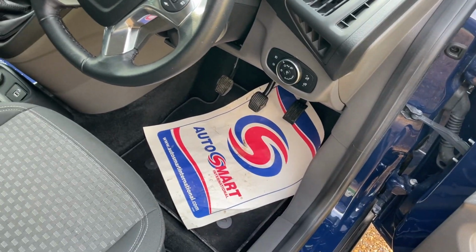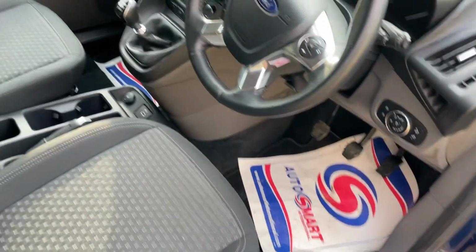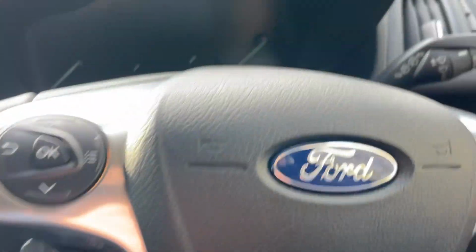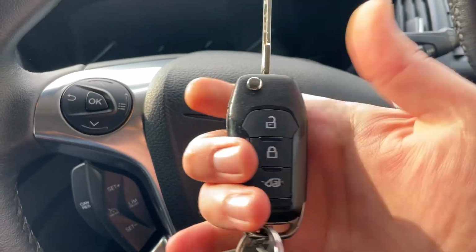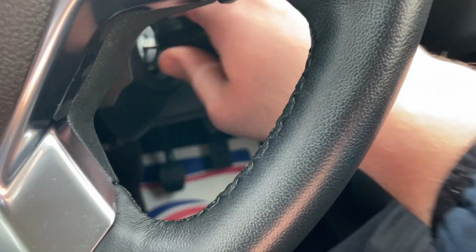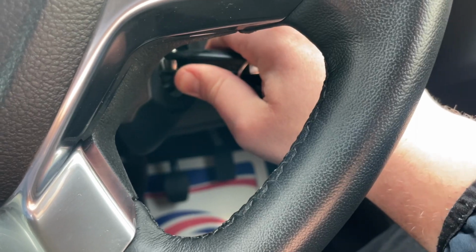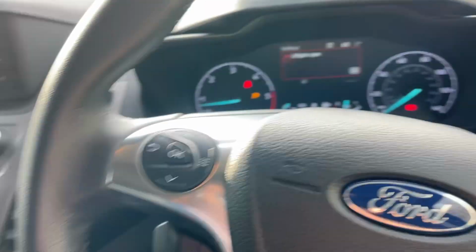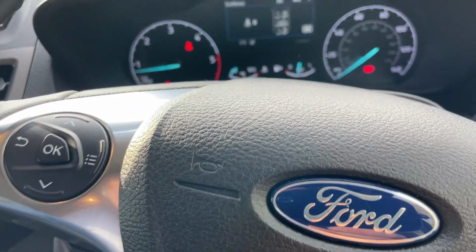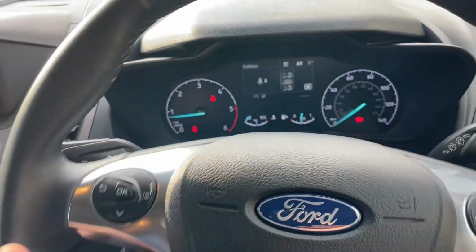I'm just going to jump inside the vehicle now. You might hear a bit of distortion on the microphone, so just bear with me a second. Remote central locking is found on the key, and I'm just going to pop that inside the barrel, foot on the clutch, turn that round, and it gives us power to the vehicle. Just turn the fan down, turn the radio down. We can talk you through some of the amazing features.